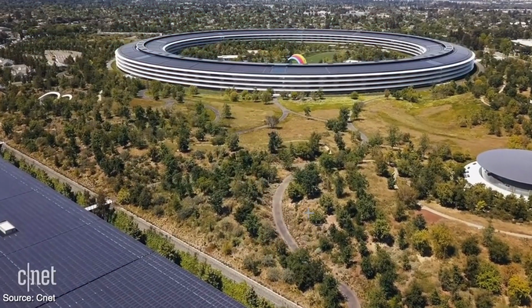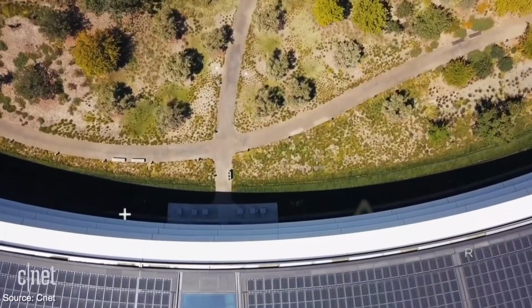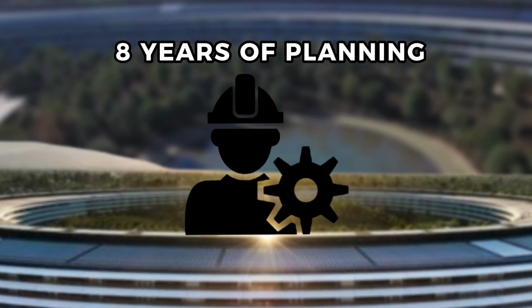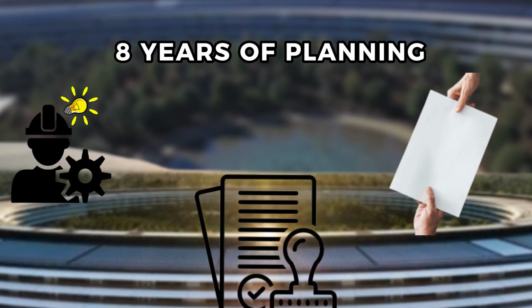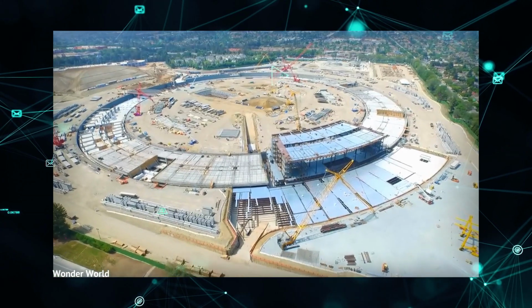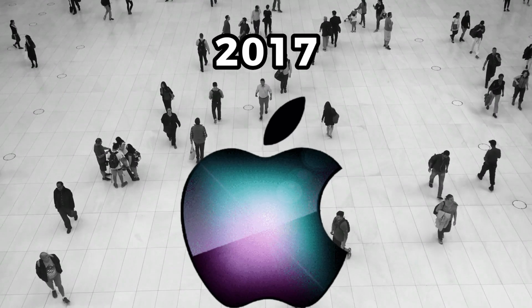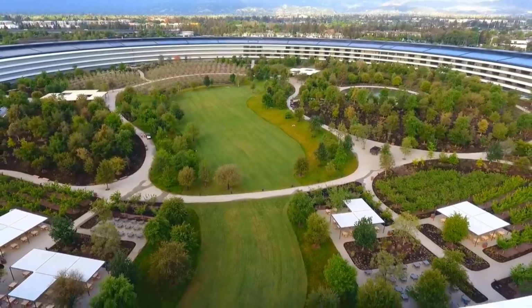Despite its futuristic appearance, Apple Park has been in the works for a long time, with Steve Jobs first announcing the project in 2006. It took 8 years of planning, proposals, and permit applications, but construction was well underway in 2014, and by 2017, the vast Apple workforce was already beginning to move in.